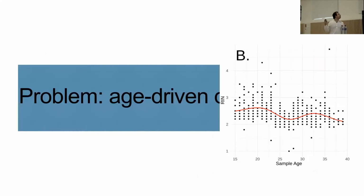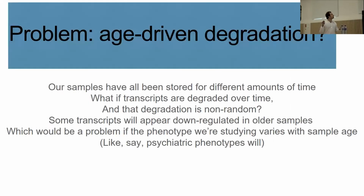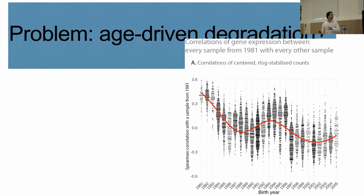Now, there could be problems with sequencing RNA which is so degraded. One of them would be, does it degrade with age? Because if it does, that can introduce biases in any kind of downstream analysis. And that's especially so if the degradation is not random, and especially if the phenotype you're investigating is also correlated with age.